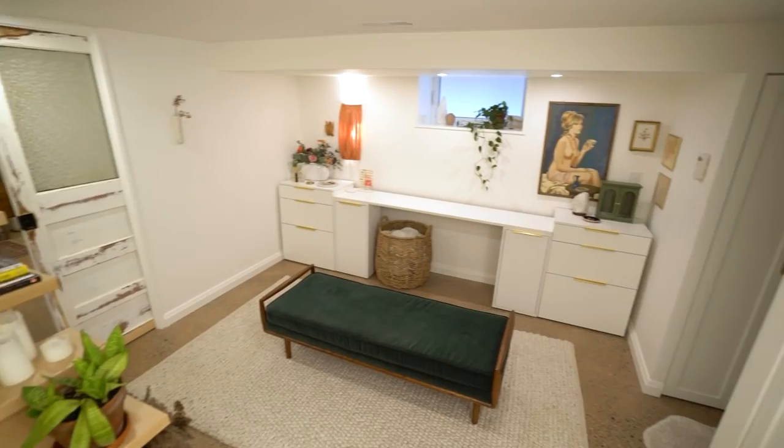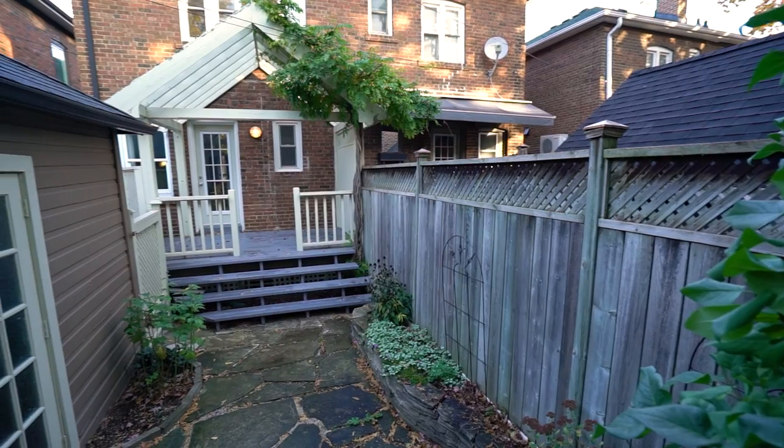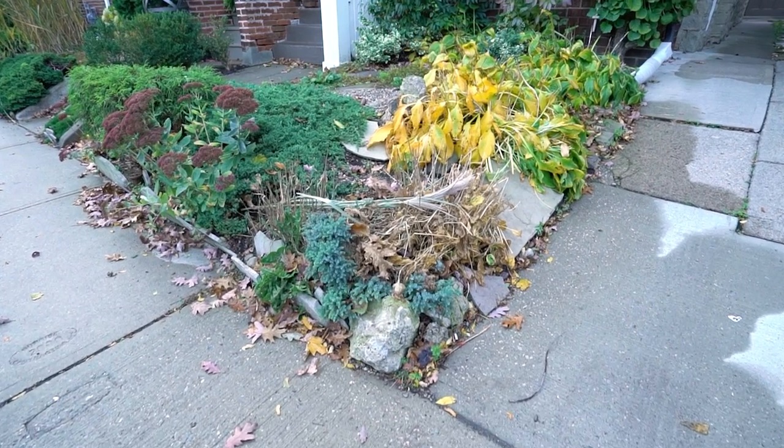Since buying my house a little over a year ago, I've decorated almost every single room inside, but I've yet to touch the outside. And there are some serious problem areas.